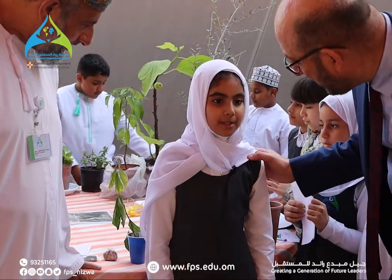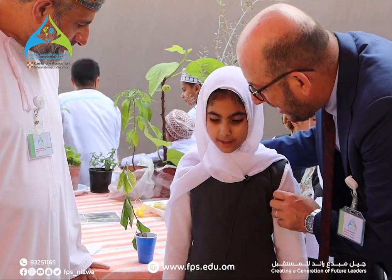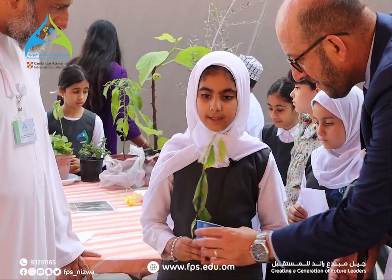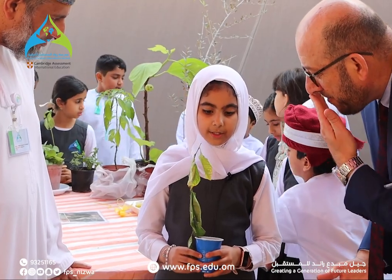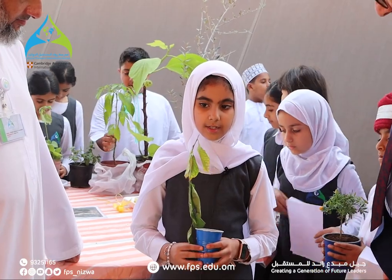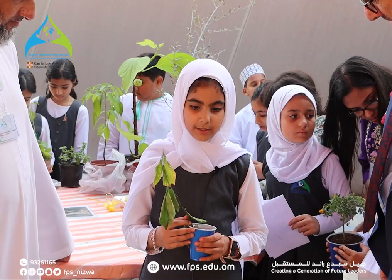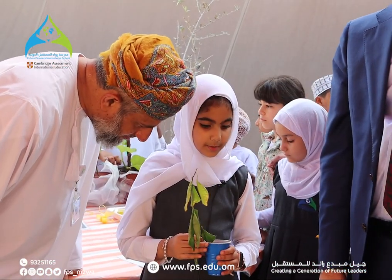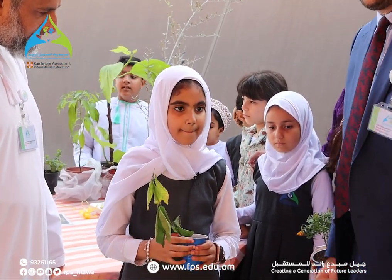As we talk about Omani lemon. Lemon is a citrus fruit. It has green and yellow color. Some types of lemon have seeds and some types are seedless. It can grow in warm temperature. So it can grow in Oman except high mountains because the temperature there is low. Thank you very much.